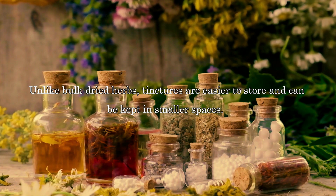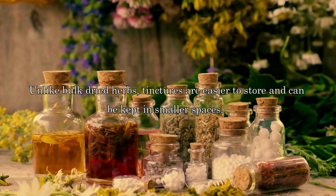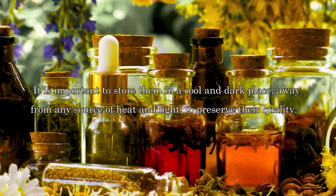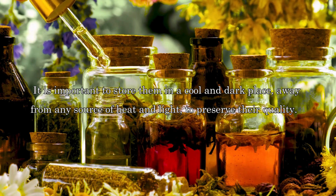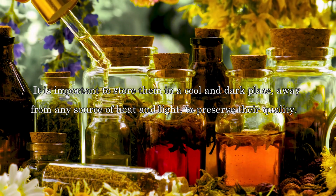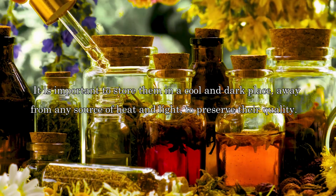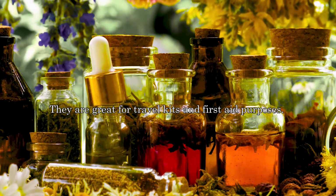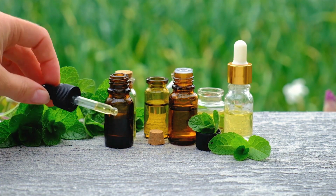Unlike bulk-dried herbs, tinctures are easier to store and can be kept in smaller spaces. It's important to store them in a cool and dark place, away from any source of heat and light, to preserve their quality. They are great for travel kits and first aid purposes.